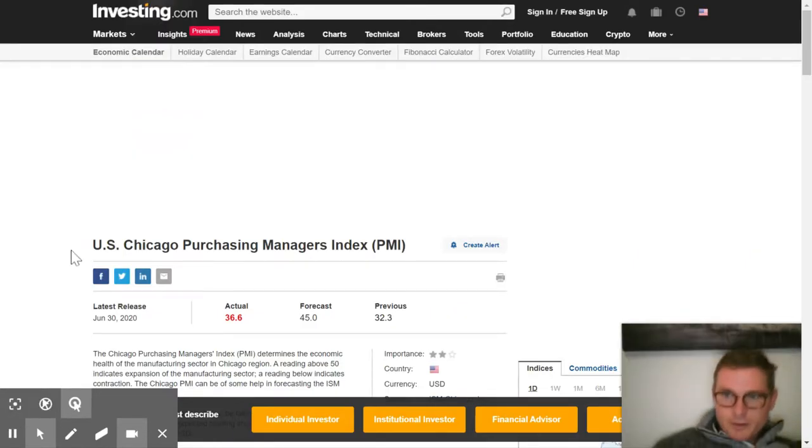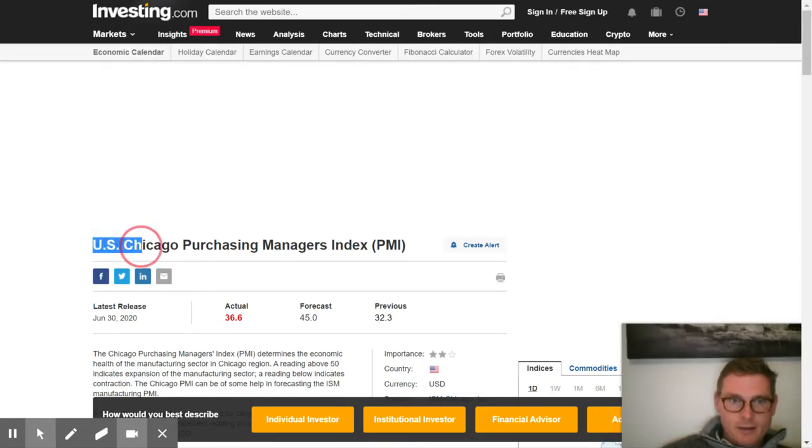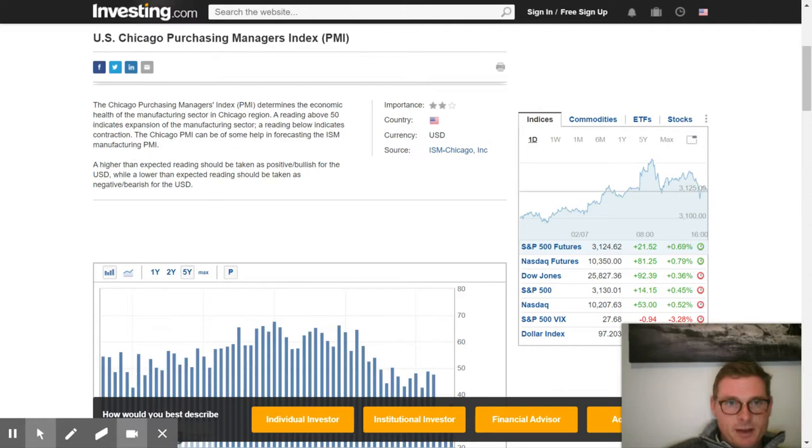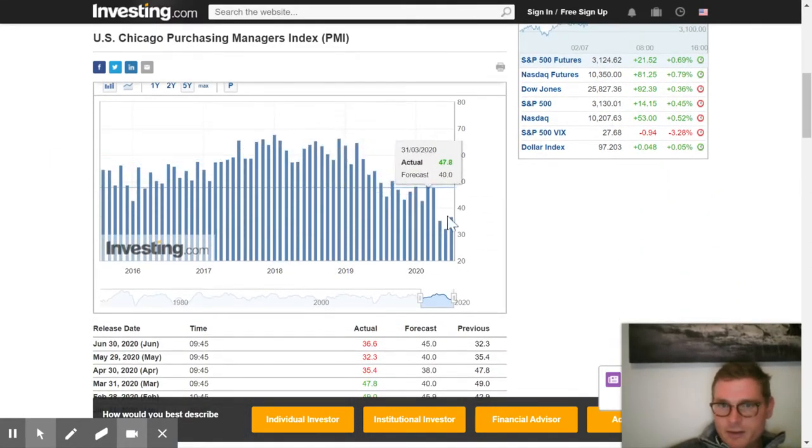I don't know if I showed you guys this one before. This is the Chicago PMI, the purchasing managers index, to see how industry's going. It did come up a little bit from 32 to 36, but in the 30s is recession territory for the purchasing managers.